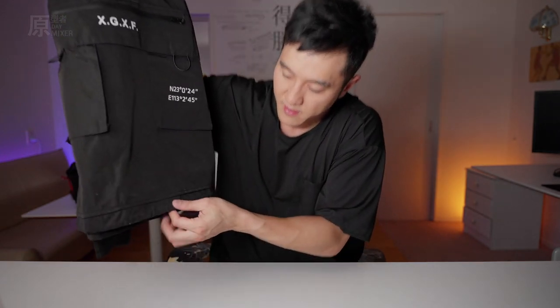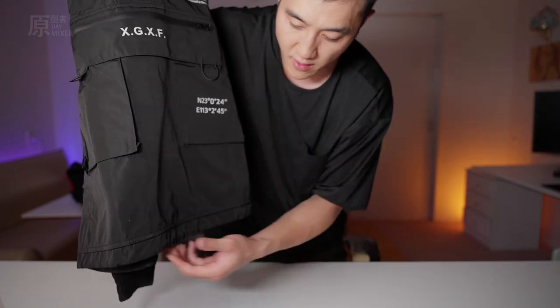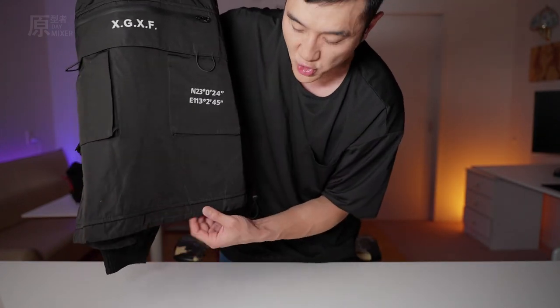So what happens is that when there's a huge amount of water sitting between the inner layer and the outer layer, there's nowhere for the water to go but downward. Hence along this area, this part of the hoodie, which we didn't show in the video, we found that it was dripping a lot of water.